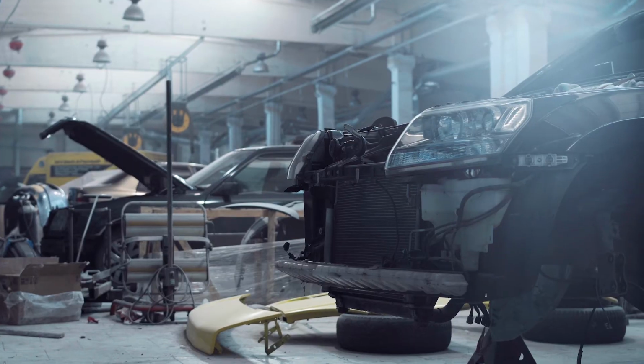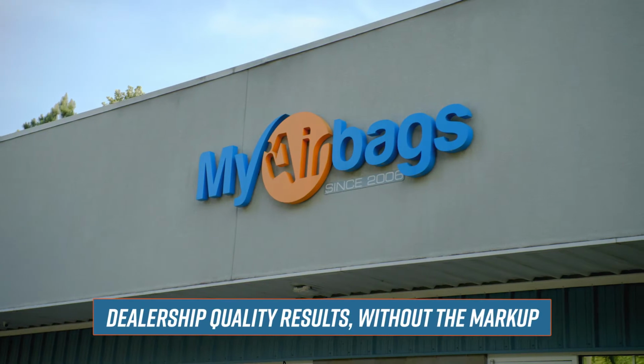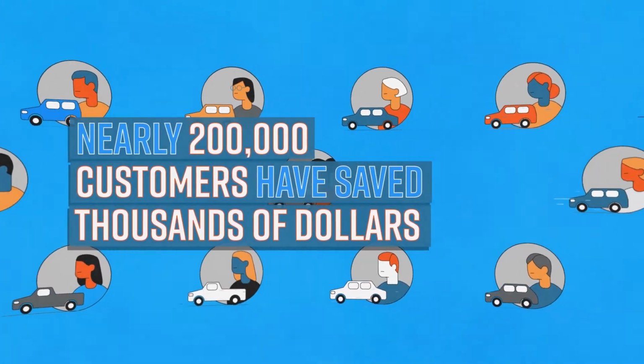That's why, since 2006, body shops, collision shops, and used car dealers have been trusting MyAirbags for dealership quality results without the markup, and why nearly 200,000 customers have used MyAirbags to save thousands of dollars.